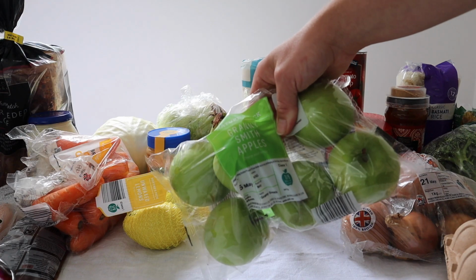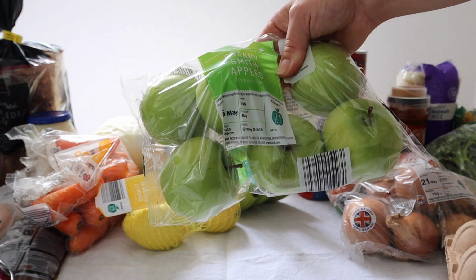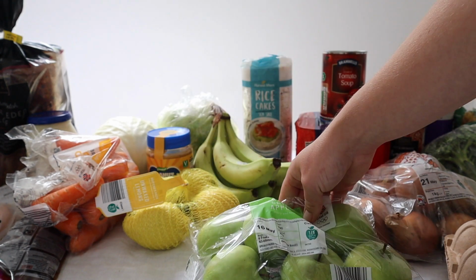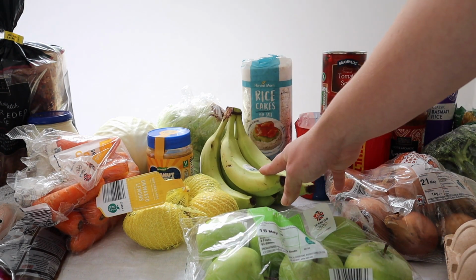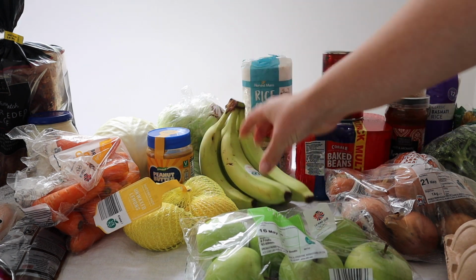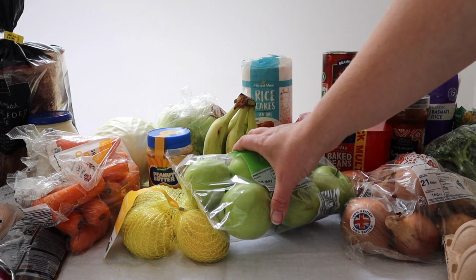We have a bag of Granny Smith apples from Aldi. These are actually £1.25 for 6. So this will last you 6 days if you had at least one a day. But bear in mind, you've also got your rice cakes, peanut butter, and you've got a bunch of bananas, which I've bought 5 of. For 5, it was 65p. So these are all the snacks. Really affordable, but it's really nice to have fruit and veg every week, no matter what, for that budget.